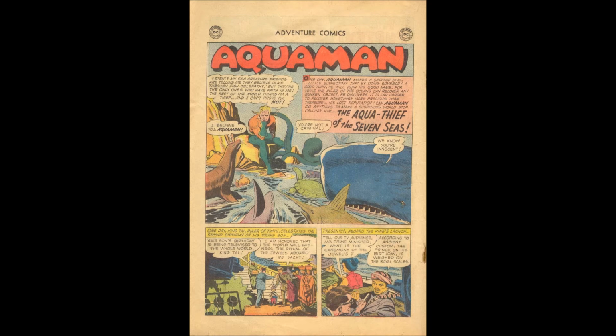And this is before he even gets a name. He's just Aqualad. Aqualad, yep. You know, it's before he's even called Garth. Yep. Which is a sweet name. Is it? I like Garth. Okay. As far as 60s names go, at least he's not a woman named Dale.